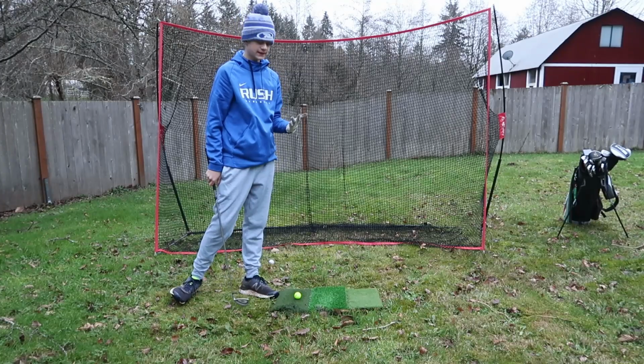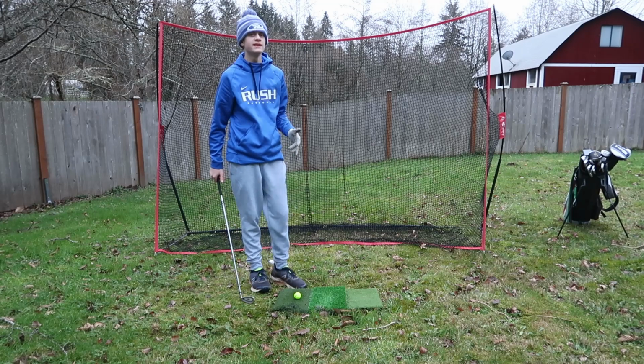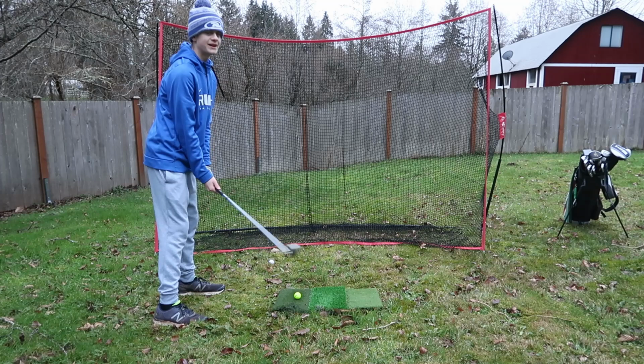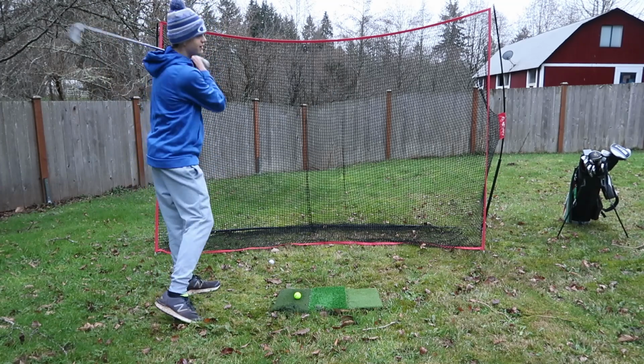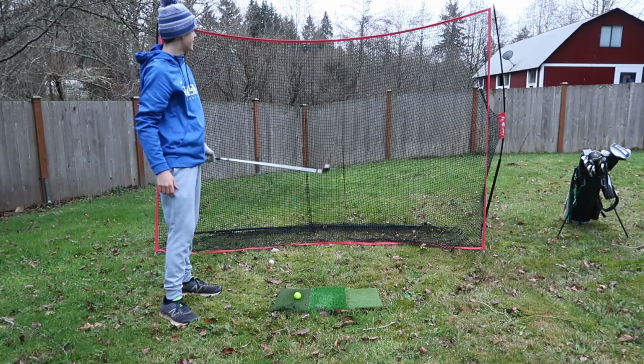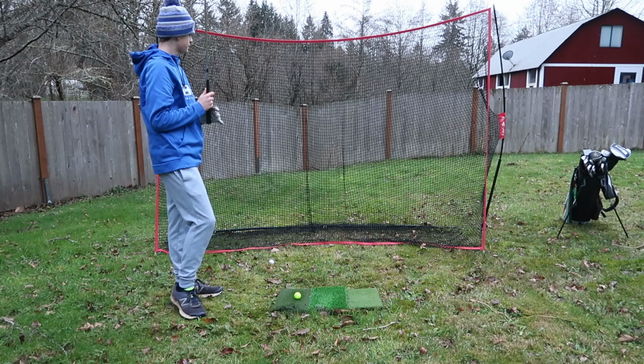If you do everything right that I've said so far, theoretically you should get a slight increase in velocity. I also recommend getting a net like this. You might even already have a baseball net that has small enough holes in it so the golf ball doesn't go through.